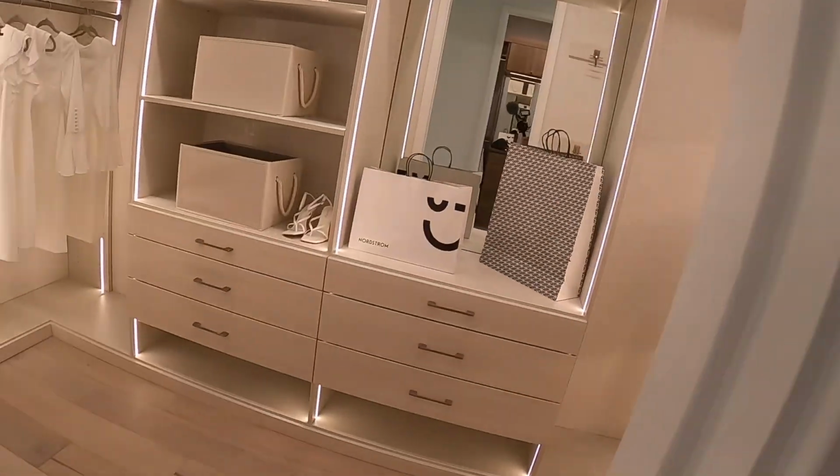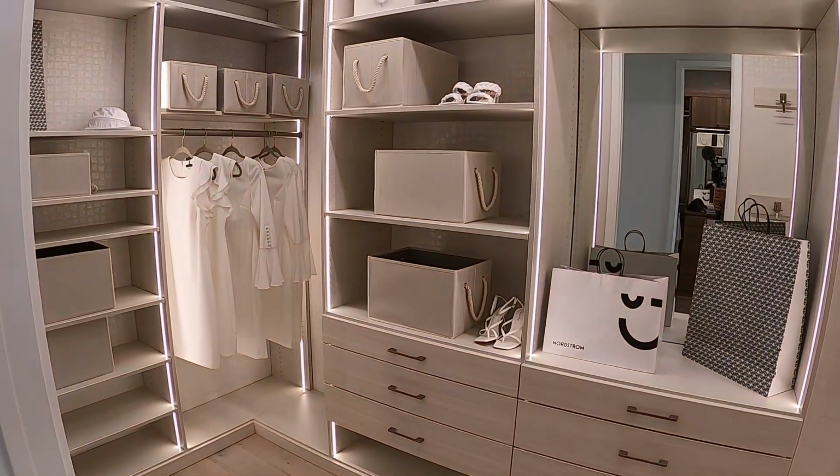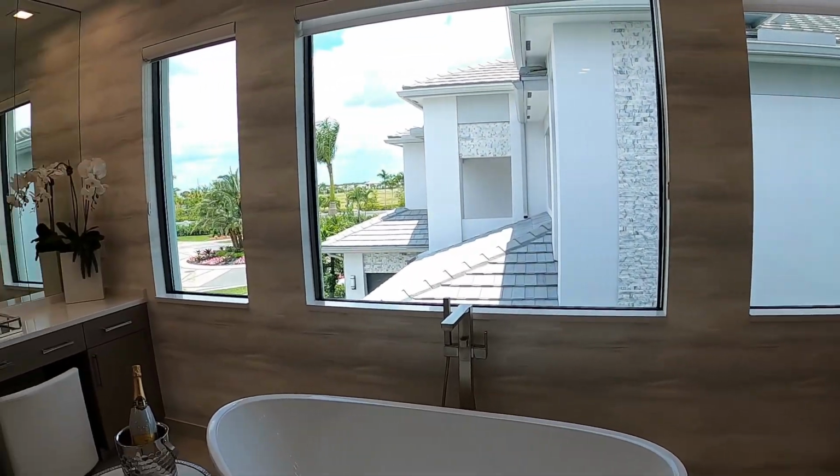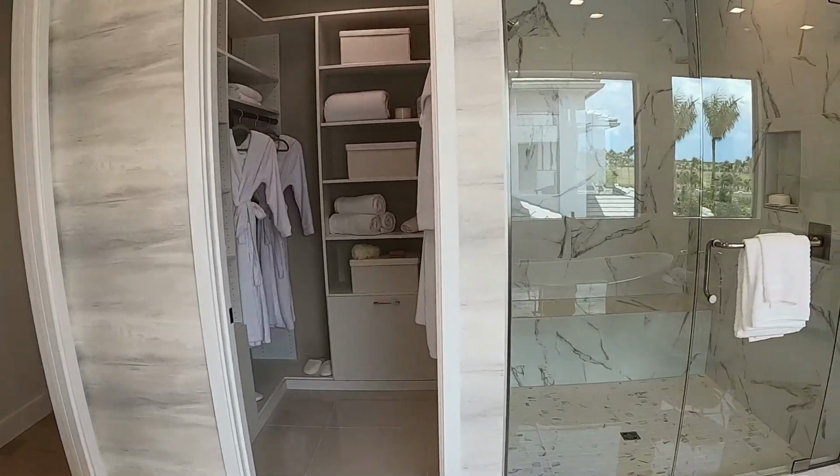Also, as in lots of master suites, you have a his and her closet. The hers is always a little bit larger. Go figure. So also now I'm gonna quickly run into the master bath, which is quite incredible. So the master suite takes up a good portion of the second floor here at the Zenith model in Apex at Avenir, paradise here in South Florida.